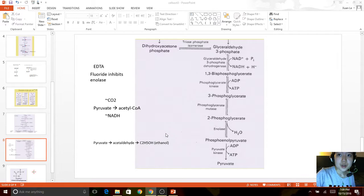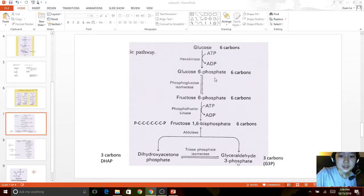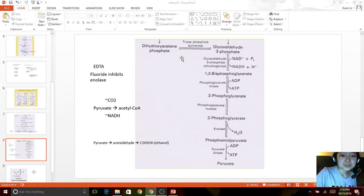So if you've ever gotten your blood drawn, you'll notice that these tubes are coated with EDTA, and this prevents your blood from coagulating. And then they're also going to put an enolase inhibitor, like fluoride, into that tube as well. If enolase is not inhibited, then glycolysis will continue. But as long as enolase is inhibited, then glucose 6-phosphate will accumulate, and this serves as an inhibitor of hexokinase. And when hexokinase is inhibited, this causes glucose to remain unmetabolized in the blood, and this is what we want when drawing blood.